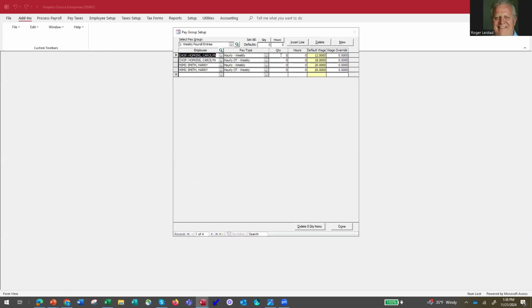So you can see in this case, we're on weekly. Let's just say it was a typical week, and they worked 5 hours overtime. So it's going to calculate 40 at 12 and 5 hours at 18. Then it'll add the two together and show on the pay stub what their hourly rate was for each of those pay types. It defaults to the employee rate.